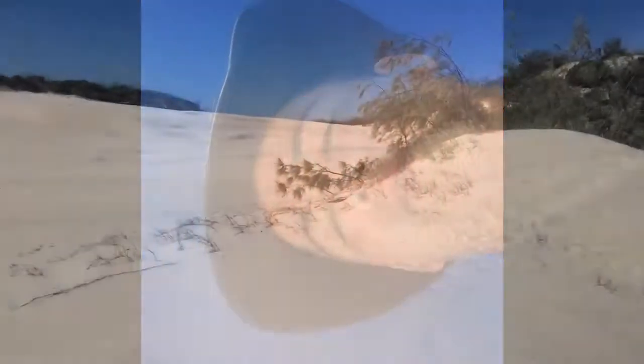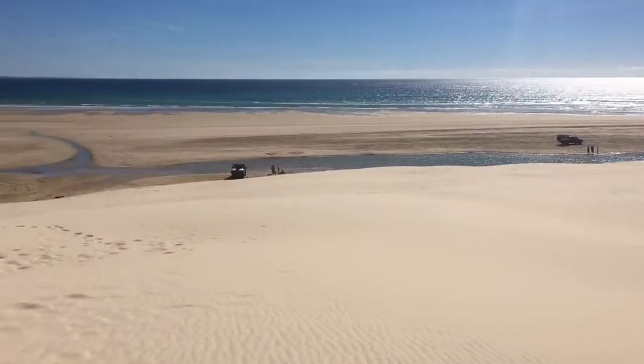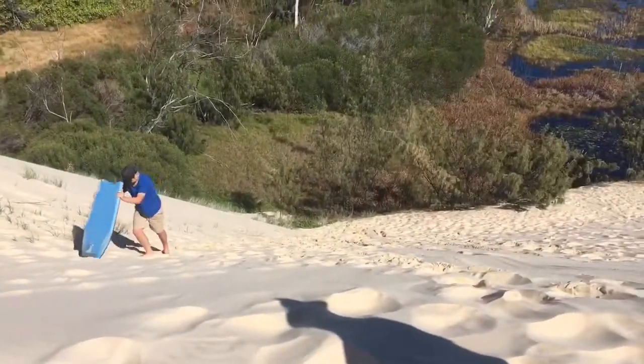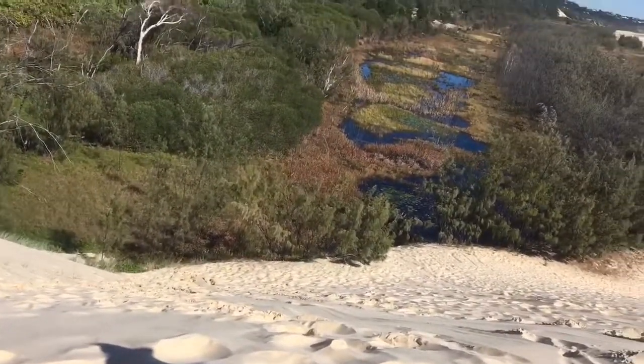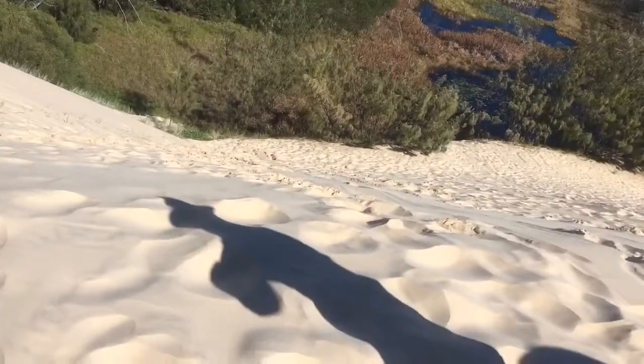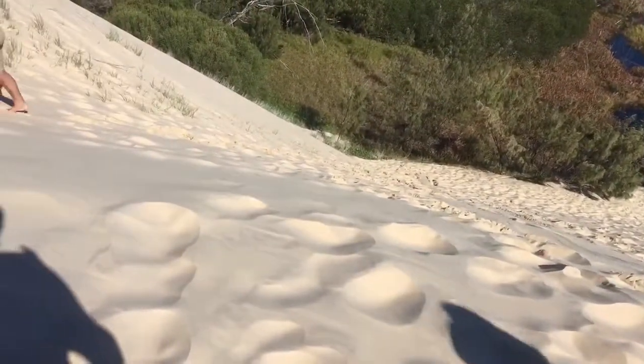I will show you now. And I am up the top. See, here is the sand dune, as you can see, and you can slide down there as well with your boogie board.